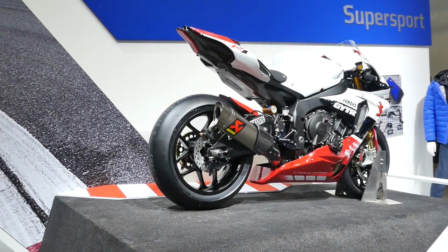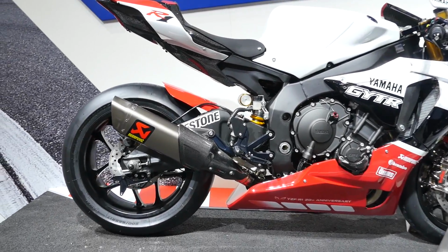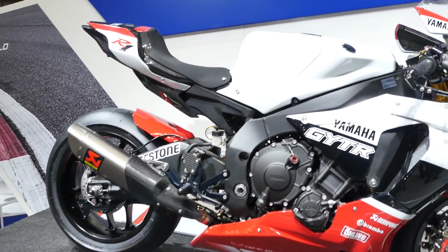There was the 3CT prototype. I think Yamaha basically own the scooter market in Europe. They own it with the T-Max, X-Max. So this new 3-wheel thing was not our cup of tea, but I'll tell you what is our cup of tea, is the YZF-R1 Suzuka 20th anniversary edition.